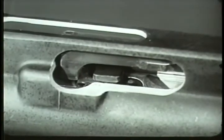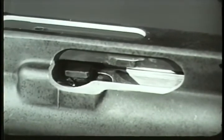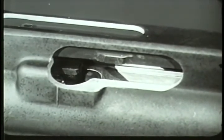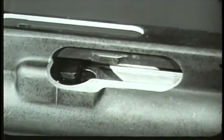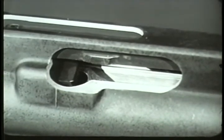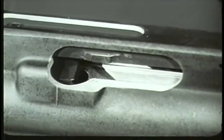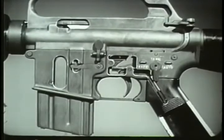When the bolt carrier enters the last half-inch of its forward movement, the bolt cam pin emerges from the guide channel in the upper receiver and moves along the cam track, rotating the bolt counterclockwise. This locks the bolt to the barrel extension. Locking the bolt completes the cycle of operation. The weapon is ready to be fired again.